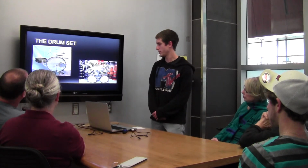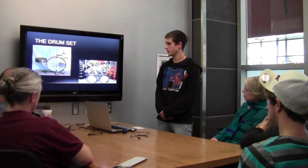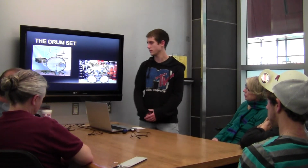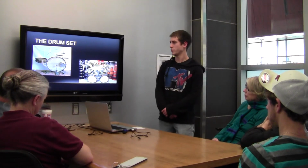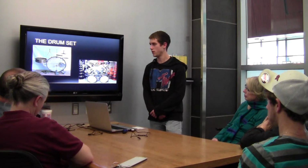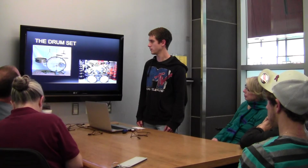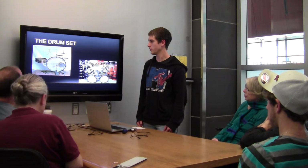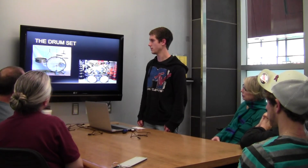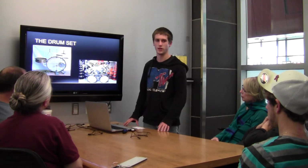In the late 20th century, the drum set started to take shape. It started out as a trap kit, which trap is short for contraption, and they named it that because all of the drums came together, and they didn't just use the snare, the bass, the toms. They used anything they could find to make a unique sound.